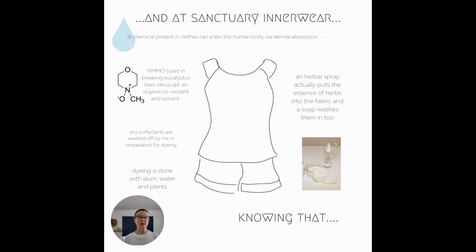In addition to that, I also infuse the fabric with an herbal spray and also give you that spray so that you can reinfuse this fabric at any time. This is the spray. I also make and give you a little jar of soap, which I've made using the herbs as well, so that anytime you wash your garment, you may wash the herbs and all the benefits right back into the fabric. Well, knowing that, which would you choose?